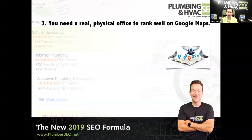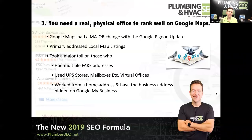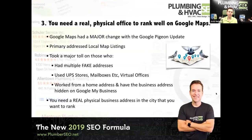And then, of course, not to beat a dead horse on this physical address thing. The bottom line, again, is you need a physical address, and it needs to be in the city that you rank. We've tried everything, left, right, sideways, to get around this. Say the company is in North Little Rock, Arkansas, but the city they want to rank on maps in is Little Rock.